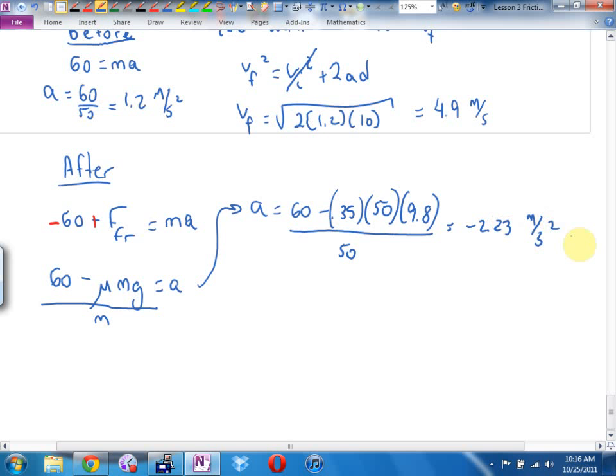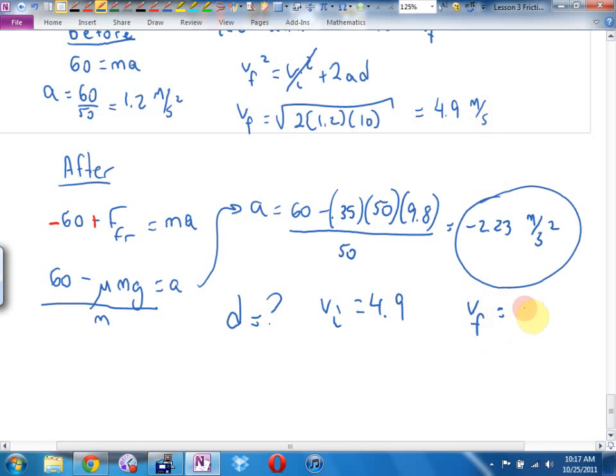Now that you know this, could you solve for how far it travels if you know the acceleration and you know your initial velocity is 4.9 because that's what it was going over here, and you do know your final velocity? What's your final velocity going to be? Use Vf squared equals Vi squared plus 2ad, get the d by itself. Is that okay?